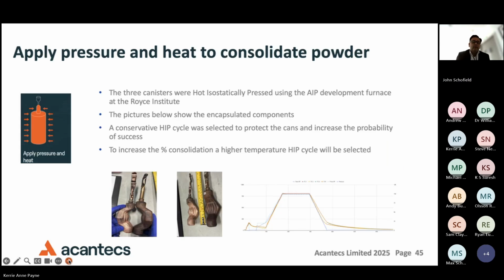So the cans were hot isostatically pressed at the Royce Institute. Once we'd filled and degassed and sealed the cans, they went to the Royce Institute, and you can see a couple of pictures on the bottom which show the post and pre comparisons. Obviously you expect shrinkage in the canister, and you can see the deformation of the filling evacuation tube also. So we got good results on the 3 cans that we got to this stage of the process.